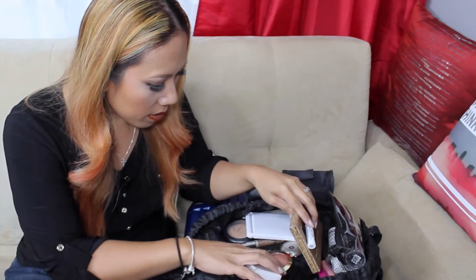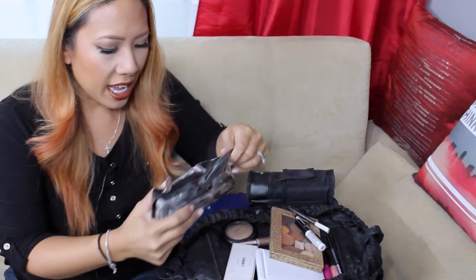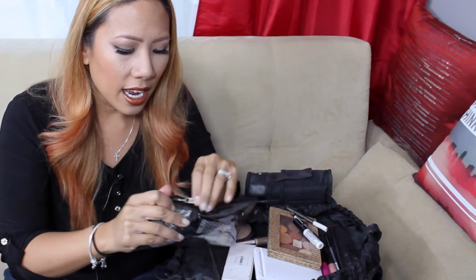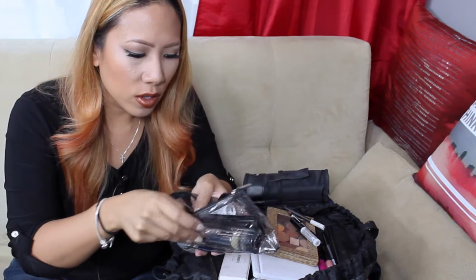In terms of foundation, I'm doing something a little bit different this time. I actually was sent a whole bunch of these cute mini products from It Cosmetics, and I'm totally bringing them with me on vacation because they're all small and tiny, and it's so convenient for travel.